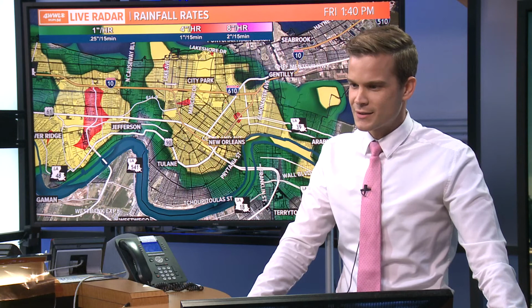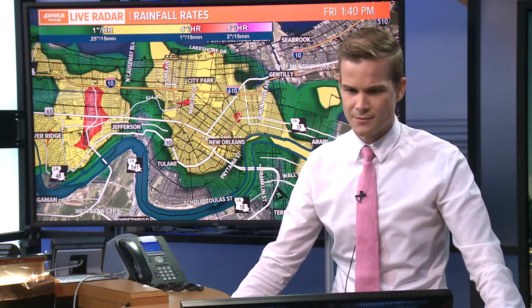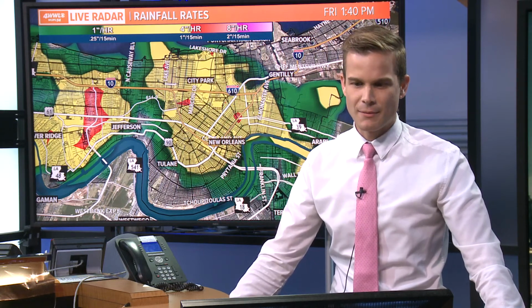Looking at our Streetwise flood map here from the New Orleans city, I'm not seeing any reports of street flooding right now, but sometimes these things can be delayed, and sometimes it's not exactly up to date information. So I can almost guarantee you we're at least seeing some areas of street flooding across the New Orleans area.